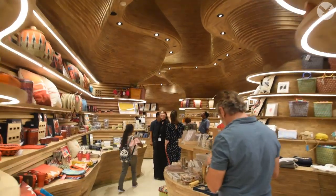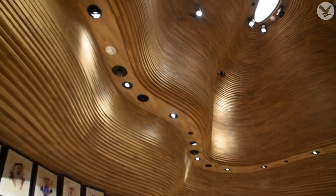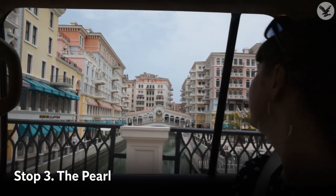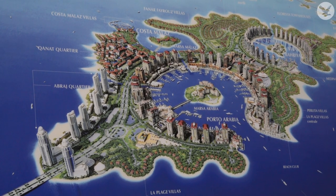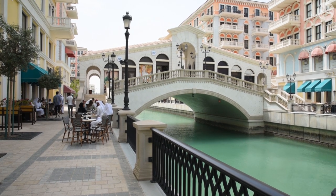Right, you might think this is another gallery, but this is actually just the gift shop. We've come to Pearl Island, which is completely man-made. Before it opened 10 years ago, everything you can see would have been covered in seawater. But now it's a series of interconnected islands, each of which have their very own distinct character. And the one that we've come to, if you couldn't already tell, is Venice, or Doha's version of Venice. There's one very important difference though: the water here is actually clear.